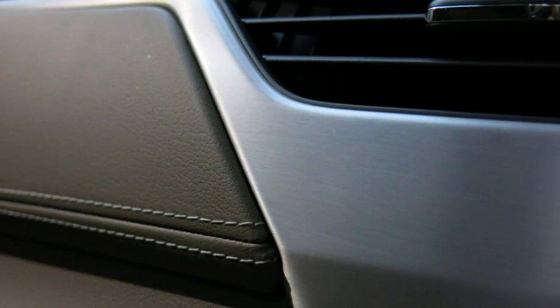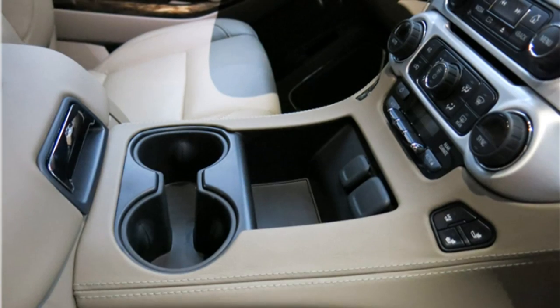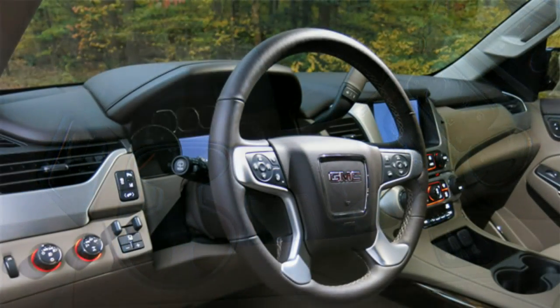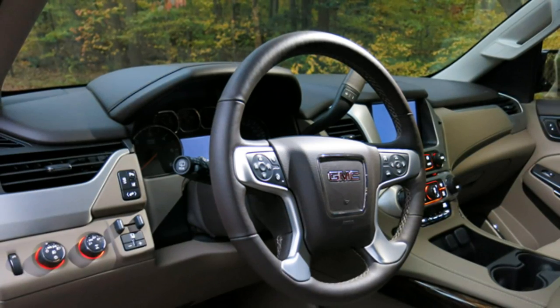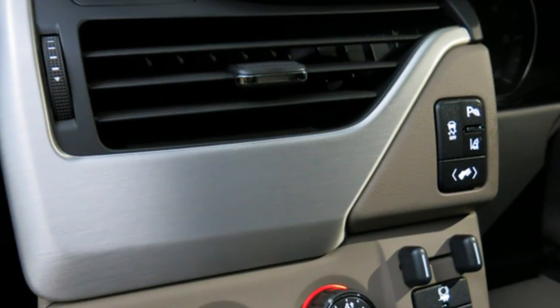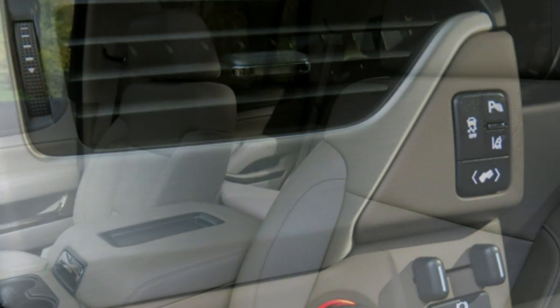Interior features: the infotainment system is straightforward and simple to use, according to critics, though some think it responds too slowly to touch inputs. They add the touchscreen's large size makes it easy to find the on-screen buttons and menus. Reviewers report the physical buttons controlling climate and audio settings are logically arranged and easy to reach. See 2016 GMC Yukon specs.